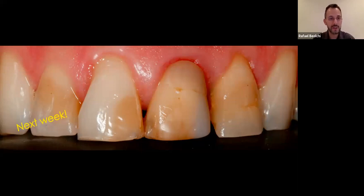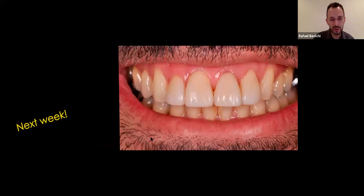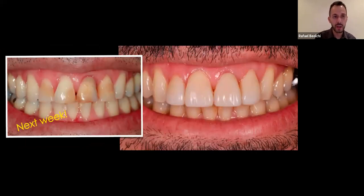So all the cases I've showed, the case I showed today, the first one and the next one, this is an amazing case. I needed to change those restorations. And I want to talk about this case particularly about morphology. So we're going to talk about gingivectomy, and I use the laser and how incredible of a tool it is. But more than that, I want to talk about morphology, gingivally speaking, and also the tooth morphology, how it is more forgiving than we think. But again, how planning, it is everything. Okay, so this is going to be the case for next week.